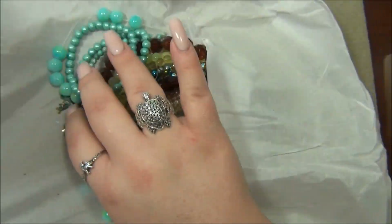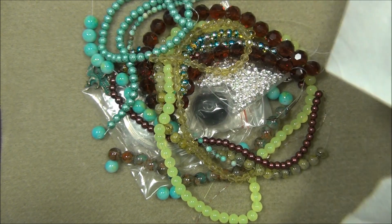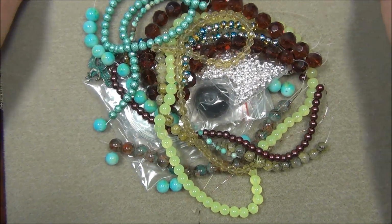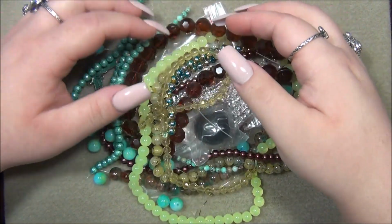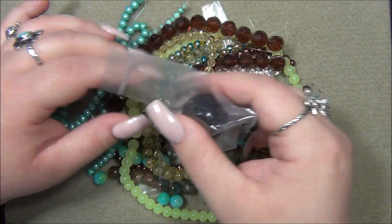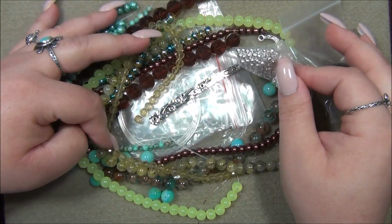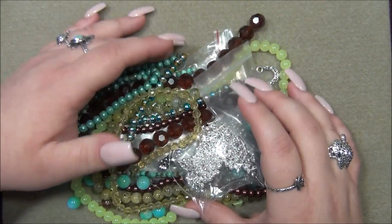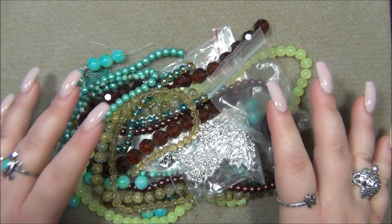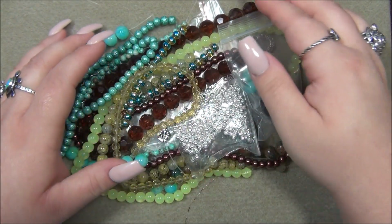So let's get this out of the way. I am making a big mess. Alright, so, whoa. Huge bead. Lampwork bead. Alright, to the list. Okay. Folded the box so I could see what's on the top.